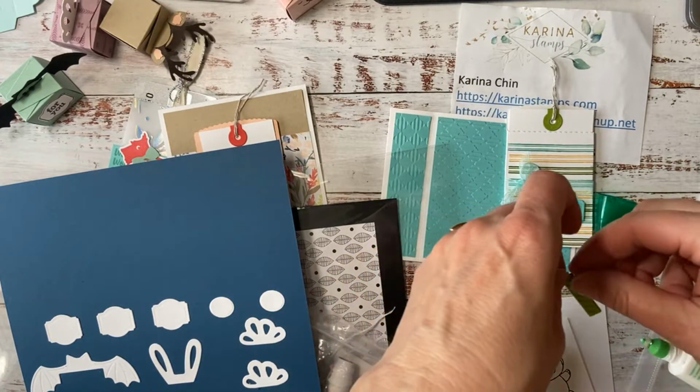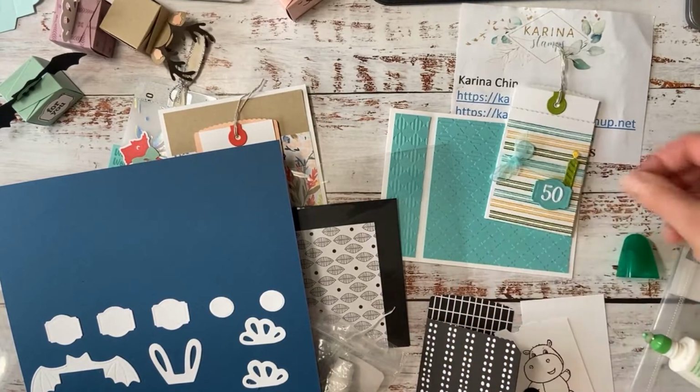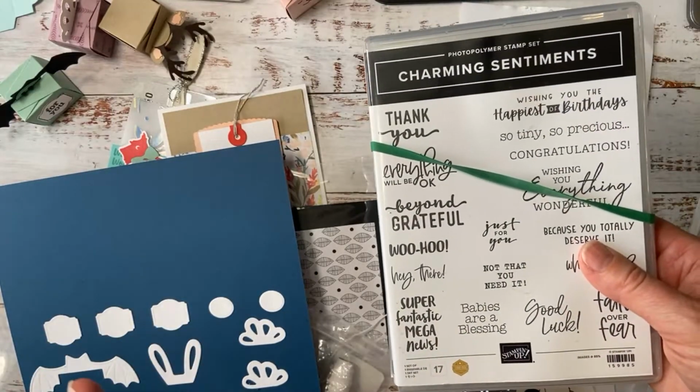And if you're wondering where this piece came from, this one's kind of hidden. I was so excited when I found this one. So we have this awesome bundle called Charming Sentiments.